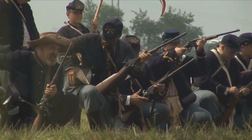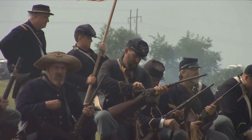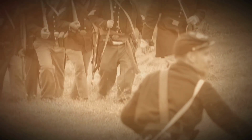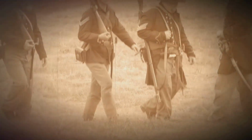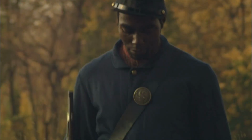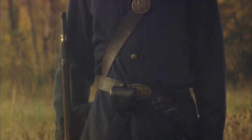It's well documented that over 180,000 African Americans fought for the Union Army, many as part of the United States Colored Troops. These brave men not only fought for their freedom, but also for the future of their families and communities. Their contributions were crucial in many battles, and their courage and determination were a testament to their desire for a better life. But did you know that thousands of African Americans also served the Confederacy?